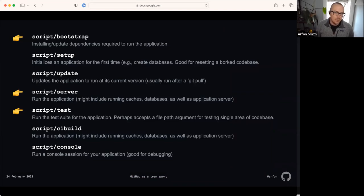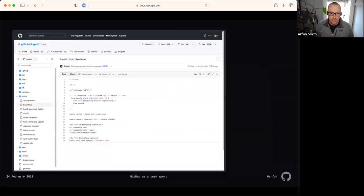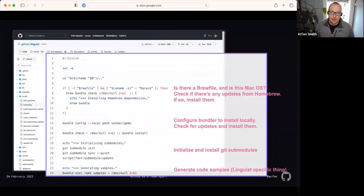If you haven't seen this before, it's a great set of conventions for teams to follow. And again, if you pick up a project another team's been working on and you find these files there, the first thing to try would be to just run script bootstrap and see if you can get it running. And more often than not, if the team is maintaining those files, then you'll be good to go.